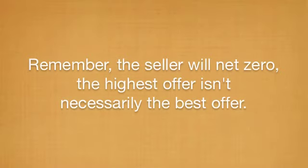Today we are talking about negotiating multiple offer scenarios, specifically with regards to short sales. It's very clear cut when you're dealing with something that's not a short sale, a traditional seller, to say, here are the offers that we've received, here are the ones that offer you the best terms, this is the one that I'd recommend you go with.